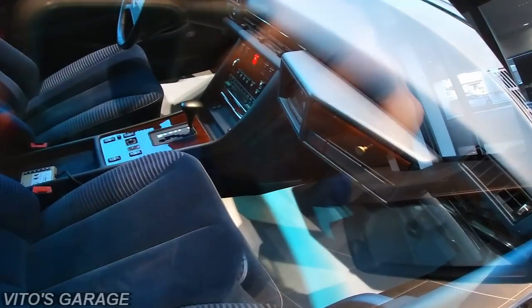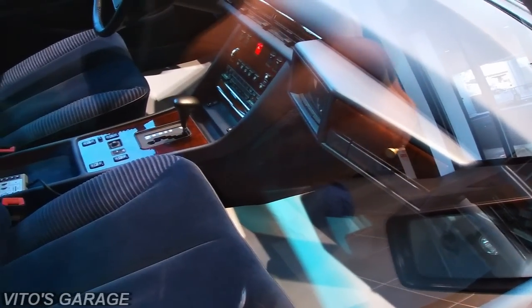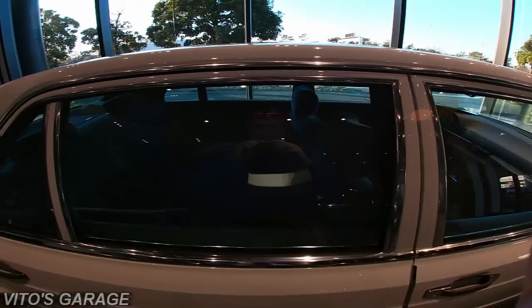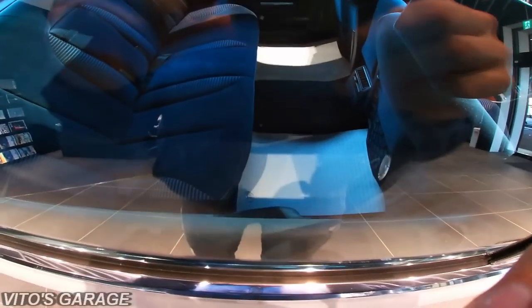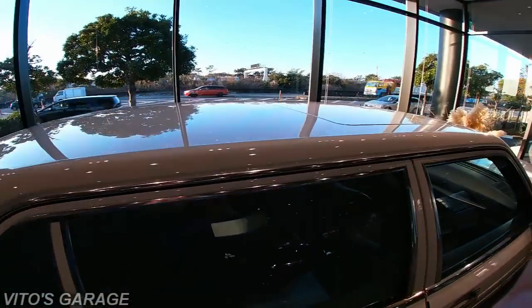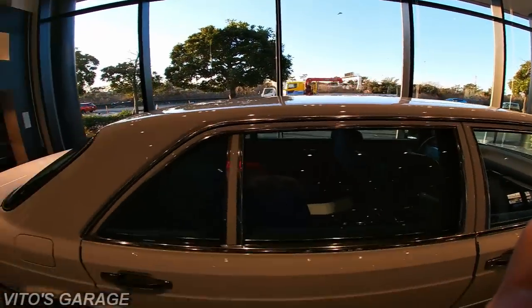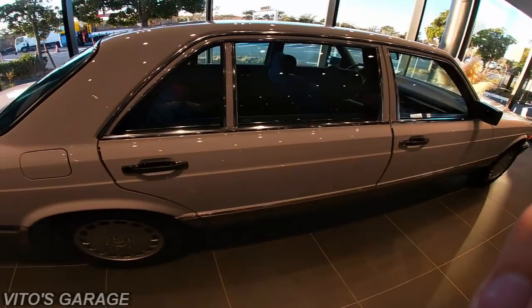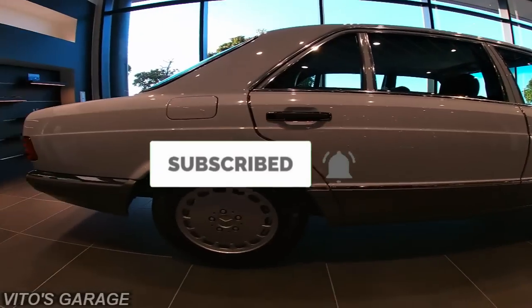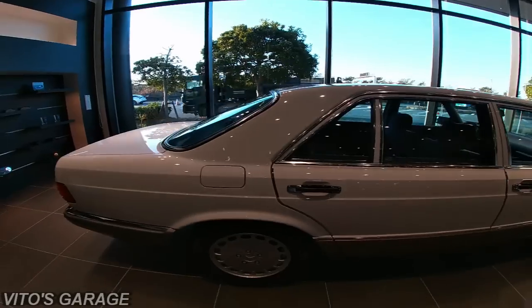And actually, I've never seen this before, but it has a small TV in there. All the wood trim pieces are in great condition. It's just unbelievable, guys. Look how much room there is in the back. It's just immaculate. It has a sunroof and everything. All the doors are beautiful. Everything is beautiful about this car, guys. Somebody really took great care of this baby.